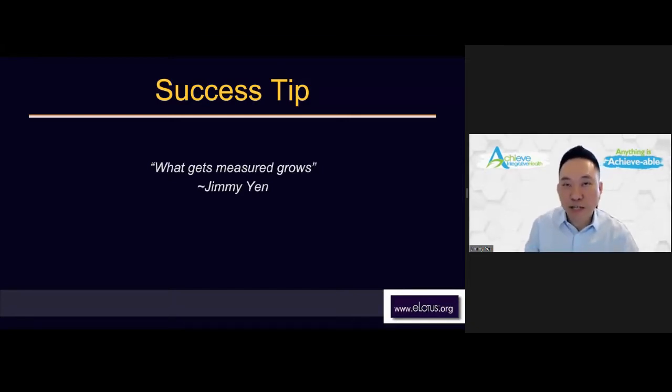Here's another success tip. When you're treating, let's say, diabetes or blood pressure, are you tracking it for the patient, or are you telling the patient to track it? This is key. If you want to see how your treatments are doing, and for your patients to see how your treatments are doing, you need to track that.